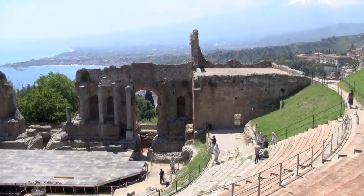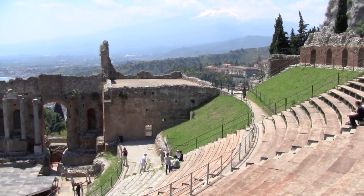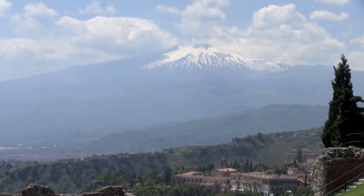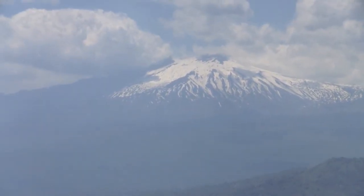This is inside the Greek theater. It's surprisingly empty. There were several tour groups in here that just left. You can see Mount Etna shadowing over it in the distance. It's actually quite a ways away. I'm going to measure that when I get back home. I bet you it's 15, 20 miles over there. I'm not sure though.